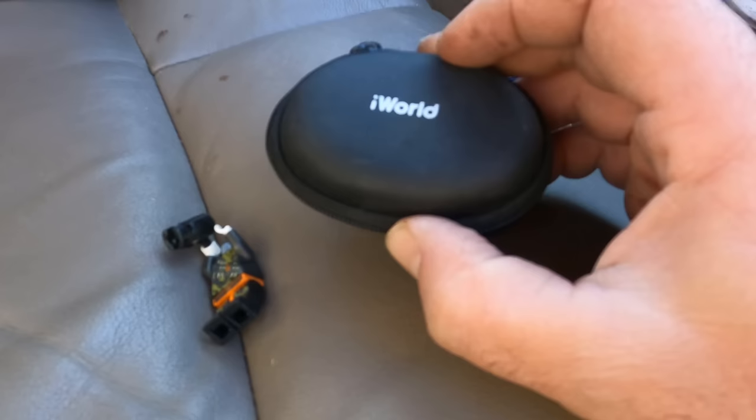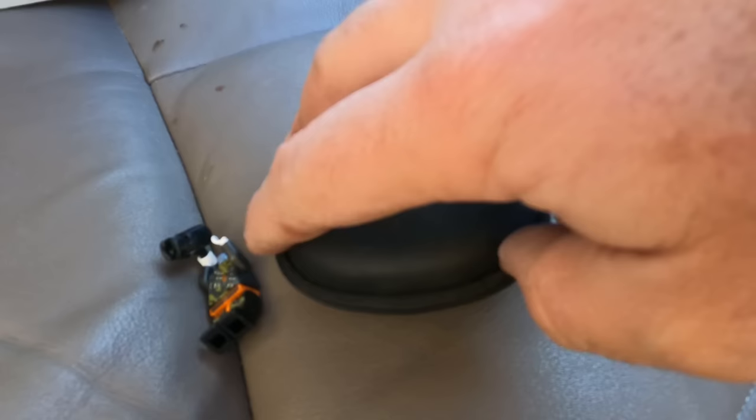I know a lot of you guys will give me grief for that one, but most of the stuff I have is Apple. But I got it unzipped. Let's open it up. Yeah, they're gone.